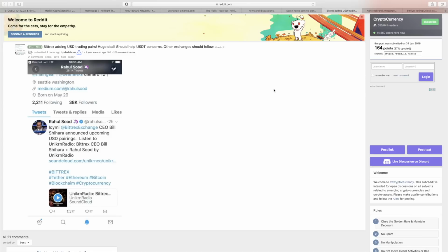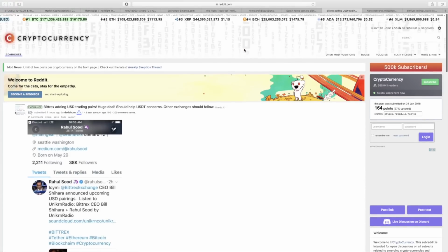And Bittrex will actually be adding USD trading pairs. As the official poster said, I feel as well that this should help with the USD tether concerns, right? We have all this tether drama floating around the markets and scaring a bit, pushing the prices lower. So it's good to see more exchanges and not just Coinbase and GDAX have these USD trading pairs. It also legitimizes Bittrex quite a bit and gives a nice alternative to Coinbase.